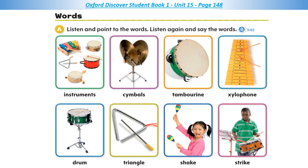Instruments. Cymbals. Tambourine. Xylophone. Drum. Triangle. Shake. Strike.